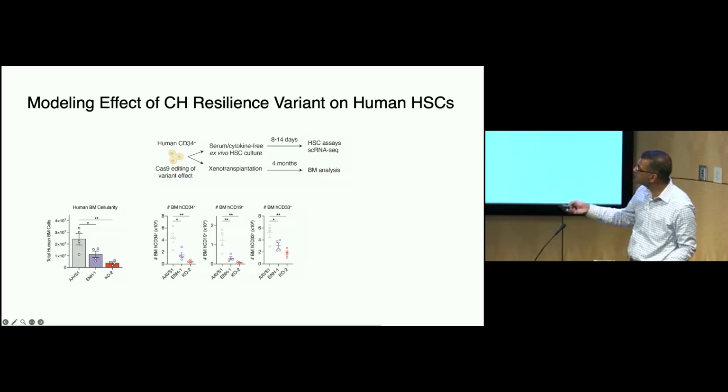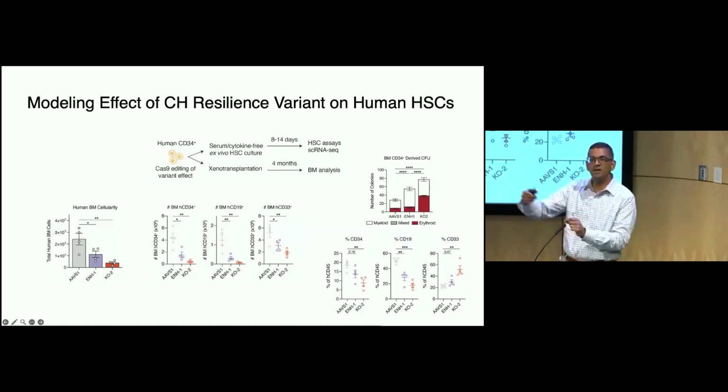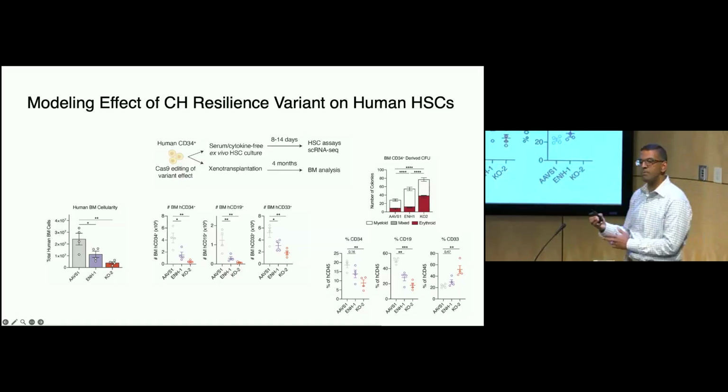This was true across all lineages, so we had reduced engraftment across the stem and progenitor cell compartment, marked by CD34, the B cell compartment, marked by CD19, as well as the myeloid cell compartment, marked by CD33, as shown here. But interestingly, if we took the marrow of the primary donors and replated them for colonies, we actually saw an expansion of the myeloid cell colonies. And importantly, we did see that there was a skew towards myeloid differentiation.